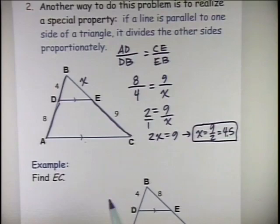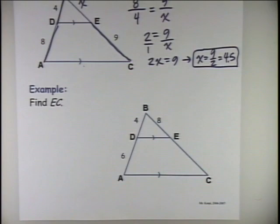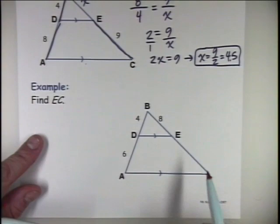Okay? Let's look at another similar example that's asking us to find something a little bit different here. Looks like the same shape. We have a triangle inside of another triangle. We've already established that they are similar because of the consecutive angles and the shared angle. Now we're trying to find segment EC. Well, that's this right here, so let's call it x. It's a different part of the triangle we're trying to find.